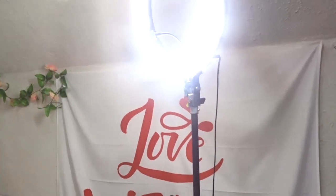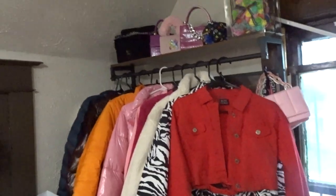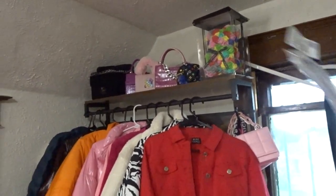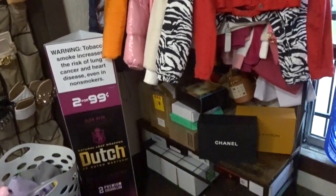Also, I'll be taking this Love Wins down. I'll be putting up these little butterfly things that I got from Five Below. But I just want to show y'all how this looked. Don't mind the window thing because I just bought something to put them up. I ain't done that yet. But anyways, this is how it looks.